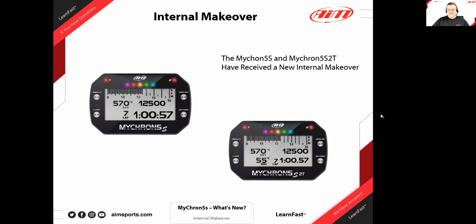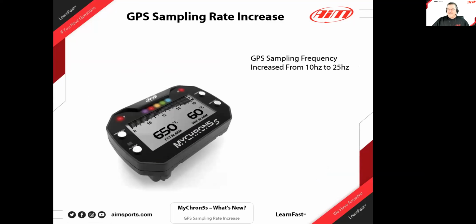If we go to the next slide, another big piece of that change was adding that GPS 09 receiver. The original MyChron 5 came in at 10 hertz, which is sampling GPS 10 times a second. We've upped that to 25 times a second with our 25 hertz sampling frequency. That's 2.5 times better GPS.